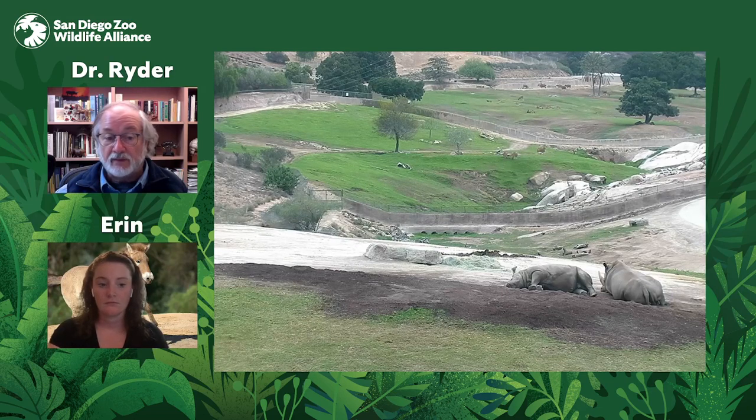And so it was possible for us to get these skin biopsies from northern white rhinos and to bring them to the lab here at the San Diego Zoo Wildlife Alliance and grow those cells from skin biopsies to expand their numbers into millions of cells, which we would then divide into a number of vials and freeze them with what we call cryoprotectants, solutions that stop the cells from dying when they're frozen.